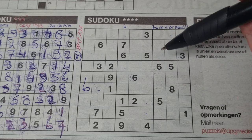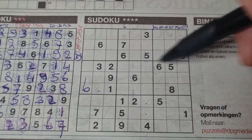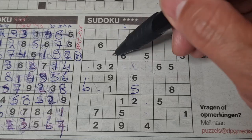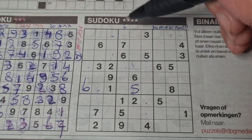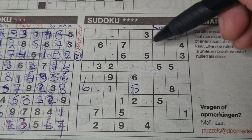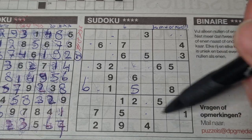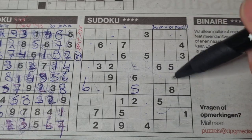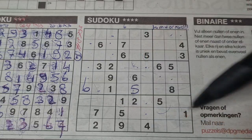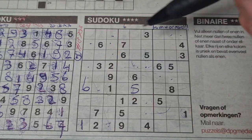No, I cannot continue with the 6. How about 5? 5 in this column, 5 in that column. So in the middle column, the only 2 places left for the 5 are here or there. We have 5 in this row, so no 5 there. 5 should be there. Need a 3 here. And I need a 1. 1 in this row, 1 in the row below, so in the last row, the only 2 places left for 1 are here or there. We have a 1 in the third column, no 1 there, so 1 should be here.